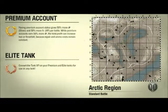Alrighty, this is one of the first games that I had with the KV-1. I think it was my first win with the KV-1. We're on Arctic region, and this match pretty much went upside down. Well, you'll see here in a little bit.